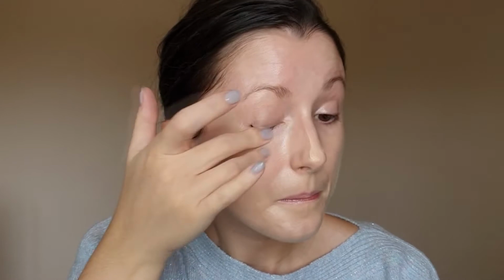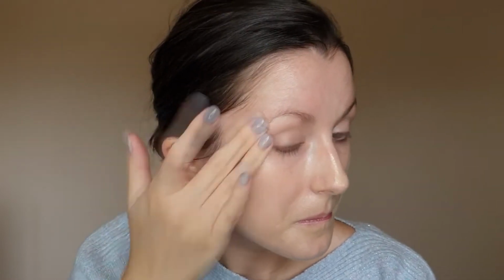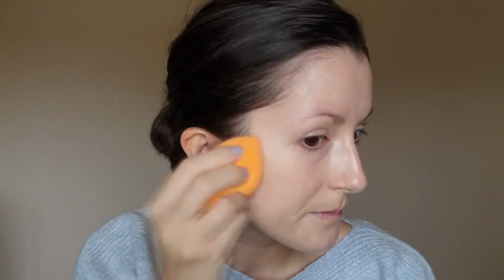That being said, it does look very pretty on the skin. This product claims to smooth, illuminate, minimise pores, reduce wrinkles, even out the complexion, and hydrate the skin for up to 18 hours. Now we're going to talk about whether it really does all of those things.